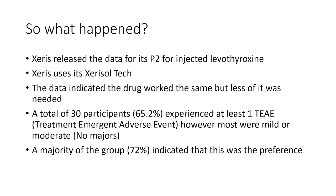Now, this group, of course, is people who are probably unhappy with their current treatments, because if you are happy with your current treatment, you're not going to say, let me try this experimental one. Not going to happen. So we're going to, of course, take that into consideration.